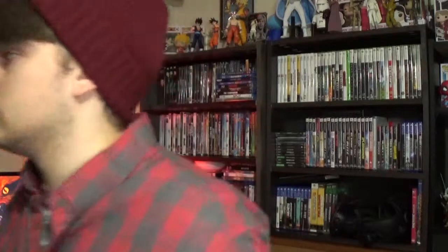I think I should be grabbing two figures at once so that I don't have to keep walking back and forth. But next up we have K2SO. He is the droid from Rogue One. He's the tallest figure I have. Maybe Snoke is as tall, but I've never actually stood Snoke up. We'll get to Snoke later. And I also have Captain Cassian. Both are from Rogue One, if you didn't know.